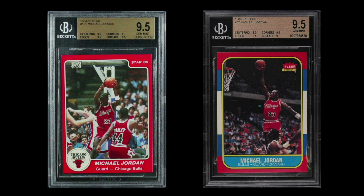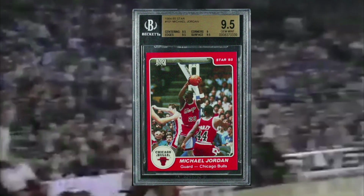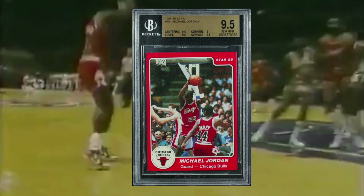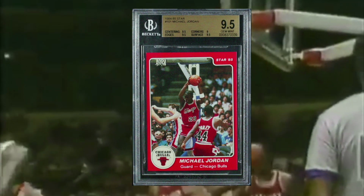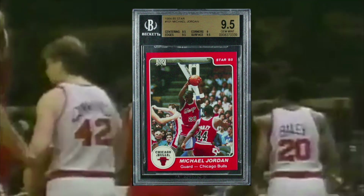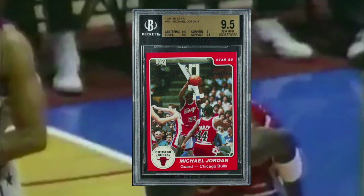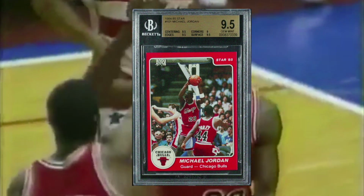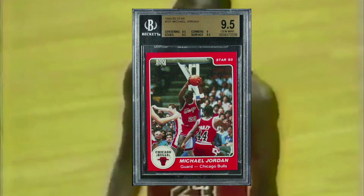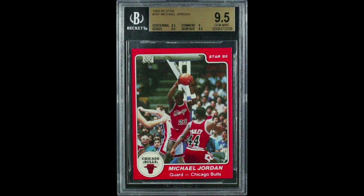Bottom line is this: the 1985 Michael Jordan Extended Rookie will always be one of the greatest basketball cards of all time, and it will continue to be a must-have piece for MJ collectors and investors. Expect this card to always continue its upward trajectory. The GOAT is the GOAT, and this is truly his first official card. This was a profile of the 1984-85 Star Michael Jordan XRC Extended Rookie number 101.